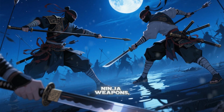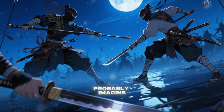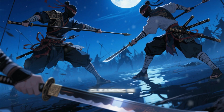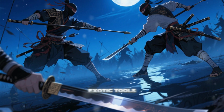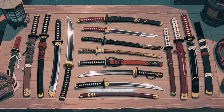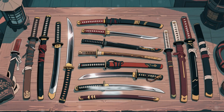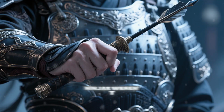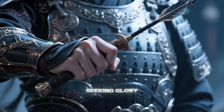When you think of ninja weapons, you probably imagine throwing stars flying through the air, curved swords gleaming in moonlight, and exotic tools straight out of action movies. But the real weapons of the ninja were far more ingenious, more practical, and more deadly than anything Hollywood could invent. Ninjas weren't flashy warriors seeking glory.